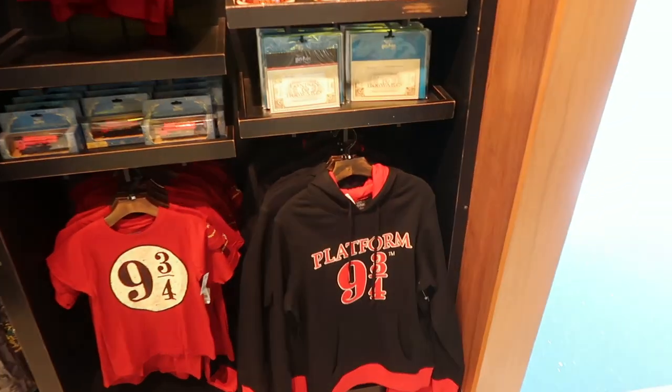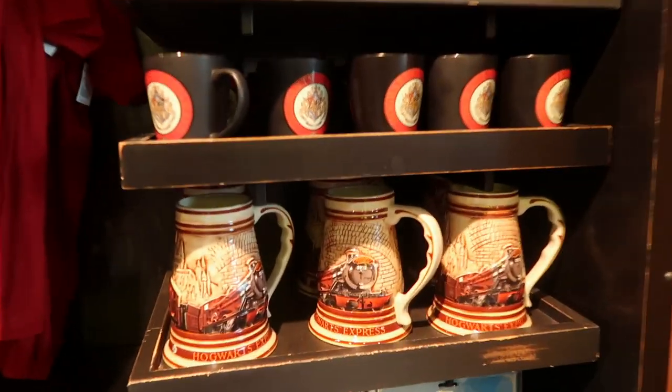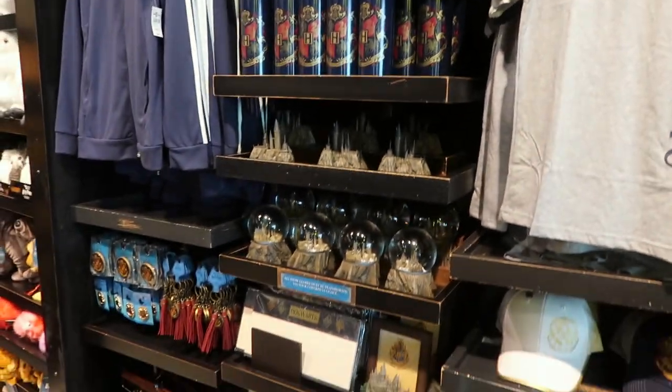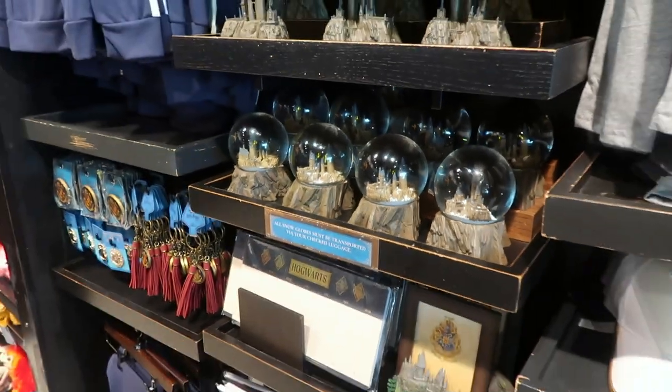I actually really like the Platform 9 3/4 hoodie. That's cool. This stein is really cool too. Just so much merch. Oh, the snow globe is so cool too, in case you want a memory of seeing Hogwarts Castle in the Wizarding World.